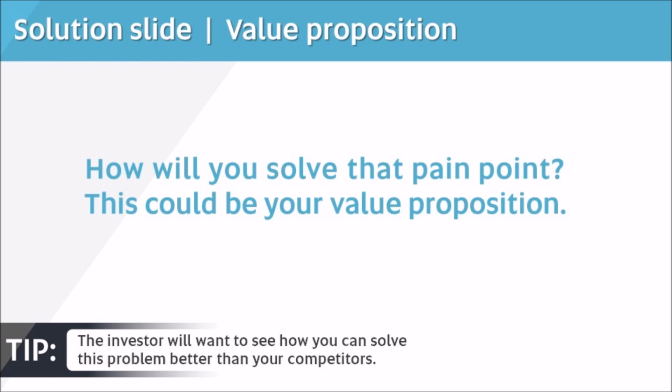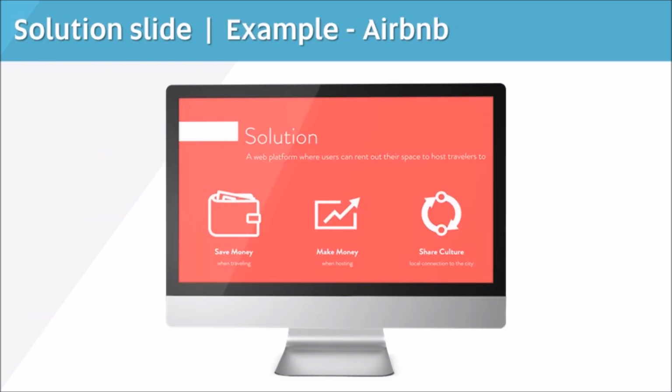Your value proposition is used on so many aspects of your business: your investor deck, your homepage, your collateral material. It is a sentence you want to make as irresistible as possible. Solution slide. Here's an example, okay? Here's Airbnb. Everybody's heard of Airbnb. They use a simple sentence, easy for anyone to understand and identify with, and obviously they're going after the money pain point here. You see, they say they're a web platform where users can rent out their space to host travelers to save money, make money, and share culture. Pretty easy. Everybody can identify with that.